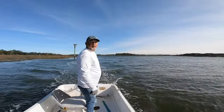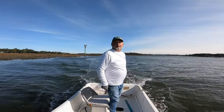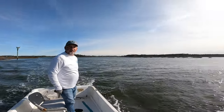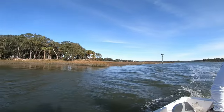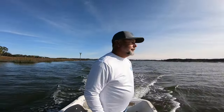So where are you thinking, Oliver? I'm thinking right down through here. There's not any crab pots, commercial guys, in this part of the little river right through here. Okay. And this right here should stay deep enough. I've never seen it dry. All right.